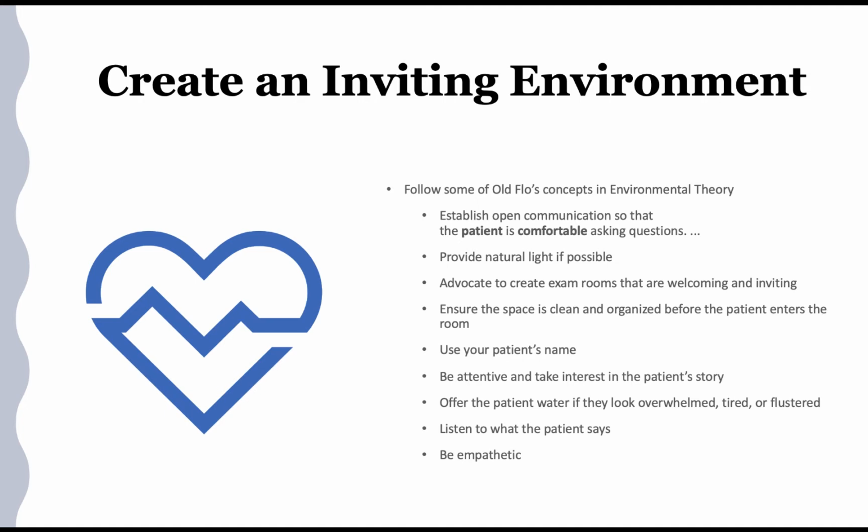We want to establish open communication so that the patient is comfortable asking questions. We want to allow in the exam space as much natural light as possible, if possible. Advocate so that the exam rooms are welcoming and inviting. Ensure that the space is clean and organized before the patient enters the room. Have you ever been to an appointment and the paper is still all crumpled up from the previous patient, so nobody has cleaned it or wiped it down? That's not good. It's not inviting.